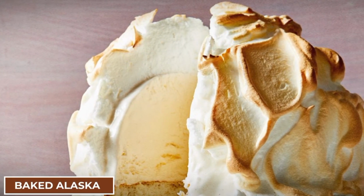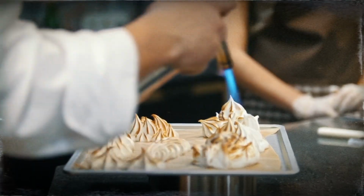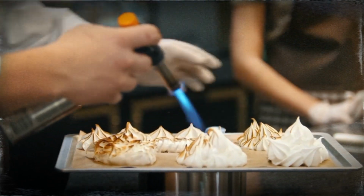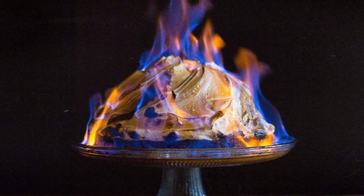Baked Alaska for dessert. Baked Alaska was a showstopper. Layers of cake and ice cream were covered in meringue and baked until golden. It was as much a performance as it was a treat, with everyone watching in awe as it came out of the oven. Did your family ever attempt this impressive dessert?